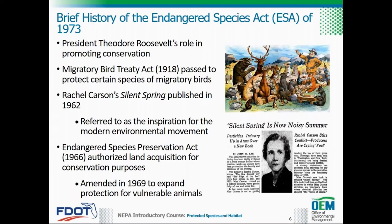The legislative groundwork for the Endangered Species Act of 1973 was created in 1966 with the passage of the Endangered Species Preservation Act. This piece of legislation created a mechanism for the listing of endangered species and authorized land acquisition by the U.S. government to conserve selected species of native fish and wildlife through habitat conservation.